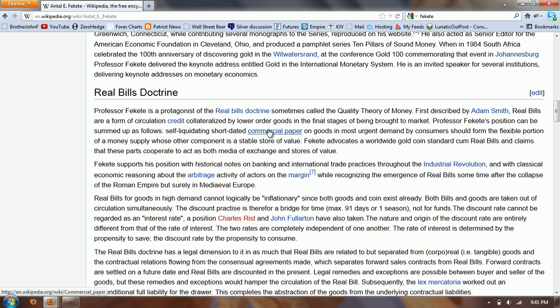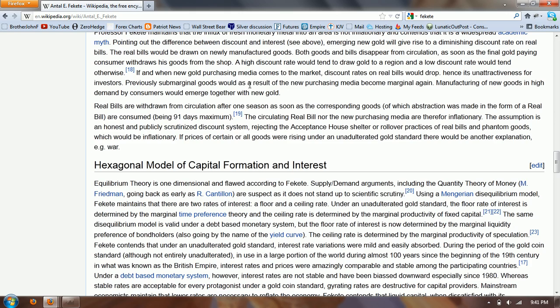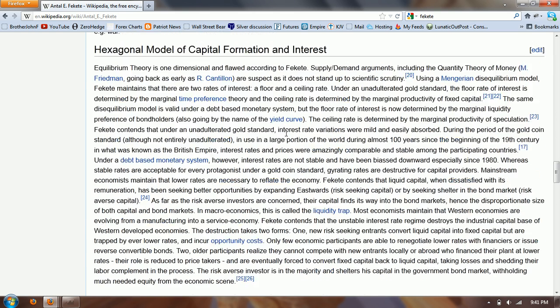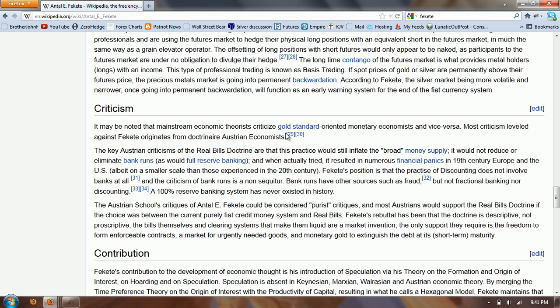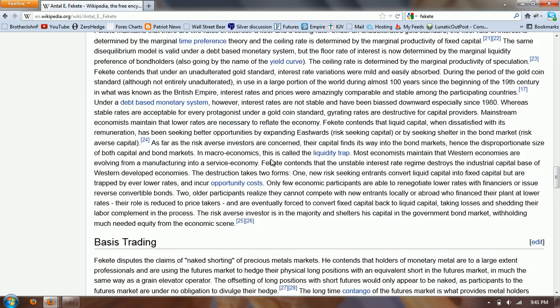his brilliance. He has this doctrine of the real bills doctrine, and I don't have time to go into that here, and also the hexagonal model of capital formation interest. So very complex economic theories. He's come at odds with some of the Rothbardian and some of the von Mises people, but he definitely has a monumental contribution.